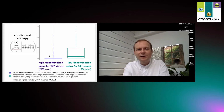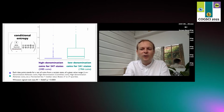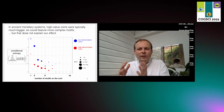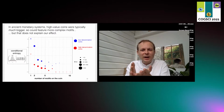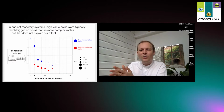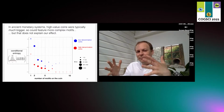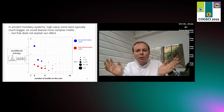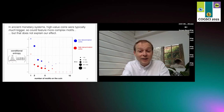We replicated this result after we normalized conditional entropy to control for the basic entropy of denominations. There are confounds to consider, and for instance, in ancient monetary systems, high-value coins were typically much bigger, so you could put richer graphic motifs on them. There would simply be more images on high-value coins because there is more room for them, so that makes it more likely that the designs are distinctive. That is true, but it does not explain our effect.